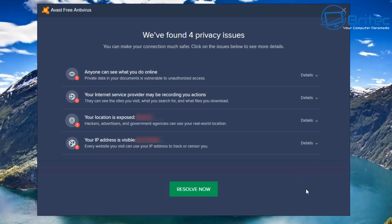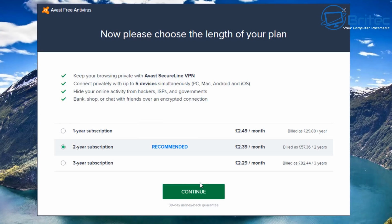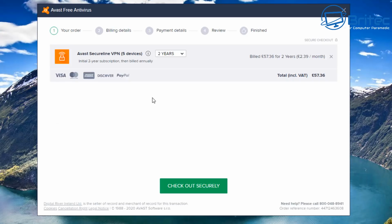Well, we all know that Avast free antivirus nags you for a bunch of things to upgrade to. It will show you your IP address, it will show you your location, say you're exposed, and it will constantly bombard you with these things and tell you to upgrade. Getting bombarded with advertisements to upgrade to their premium features that you have to pay for is bad enough, but to actually collect your data through your browser, so they know exactly what you're doing on the internet, is quite scary. You can see here this one is for their Avast Secure Line VPN service.